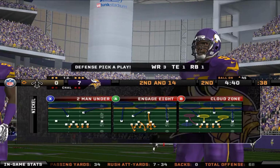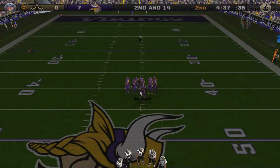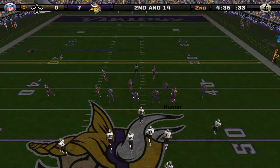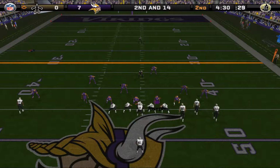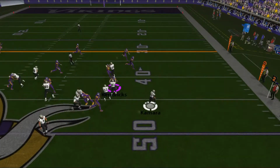He always displays great awareness, and he gets in there and brings them down for a loss. I'll tell you, he might be one of the smartest linebackers in the NFL right now. He anticipates, closes, then boom. He drags the ball carrier down for a loss.